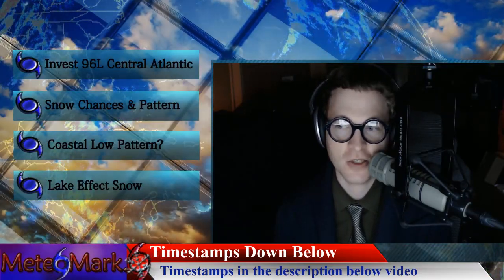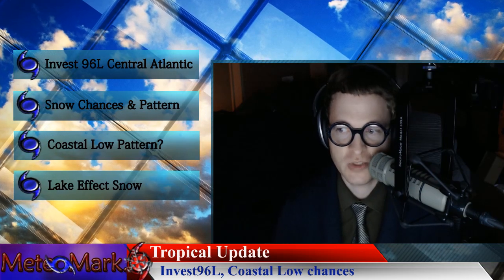Also, we're going to be taking a look at wintry weather. Some chances of some light to potentially maybe moderate in some of the higher elevations of the northeast. A couple chances coming up mid-weekend and into next week as well. We're going to take a look at the long-range pattern as well and see how much cold air and below average temperatures. I am trying to put the finishing touches on my winter weather outlook for 2022 as well, so watch out for that coming out shortly.